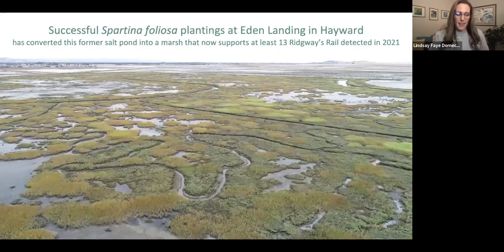So here's what the site looks like now, from mudflat to marsh. And the Ridgeways rail population at this site is responding by rapidly expanding. So we had no Ridgeways rail detections in 2018. We detected 8 Ridgeways rail in 2020, and we detected 13 Ridgeways rail in 2021. So things are looking really good over there.